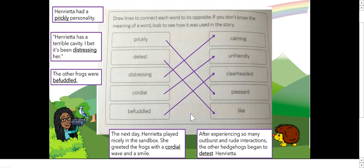Okay? So good job as far as determining the meaning of words using text. We'll be doing more of that next week.